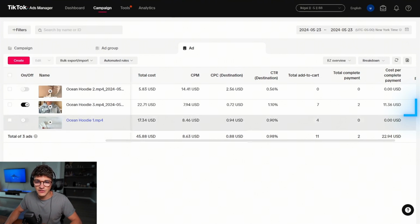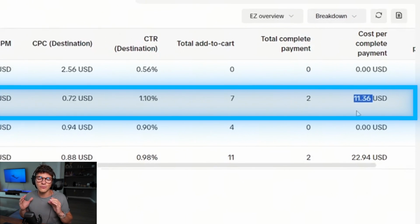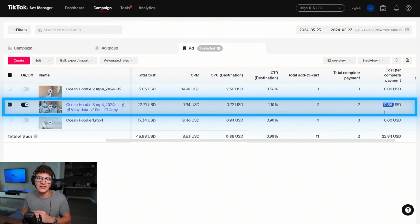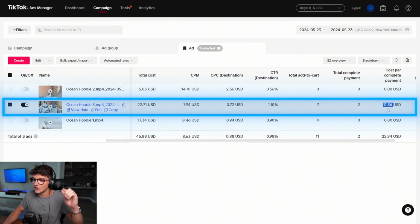The important thing to know is that this middle ad has got us 2 purchases, and for every $11 it is spending, it is getting us 1 purchase back on our website. And one thing to keep in mind, my break-even point for today's product is $21. So as long as this cost per purchase is below 21, this is profitable. So this middle video here is kicking some ass.